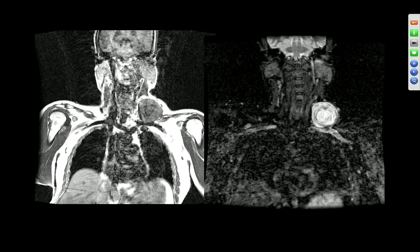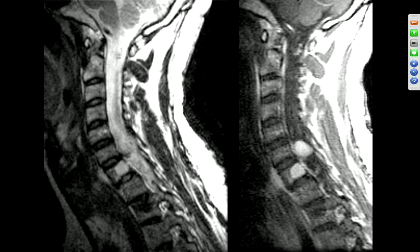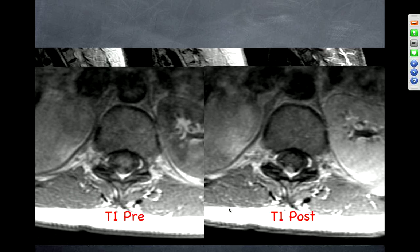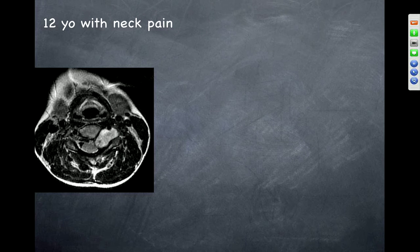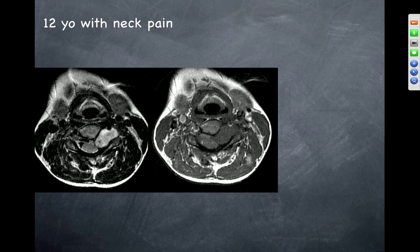So, neurofibromatosis. Right. Yeah, those big ones. Yeah, this looks like it, right? T1 pre and post. Yeah, right there. What's neurofibromatosis 1 and 2? Let's see. I have to.